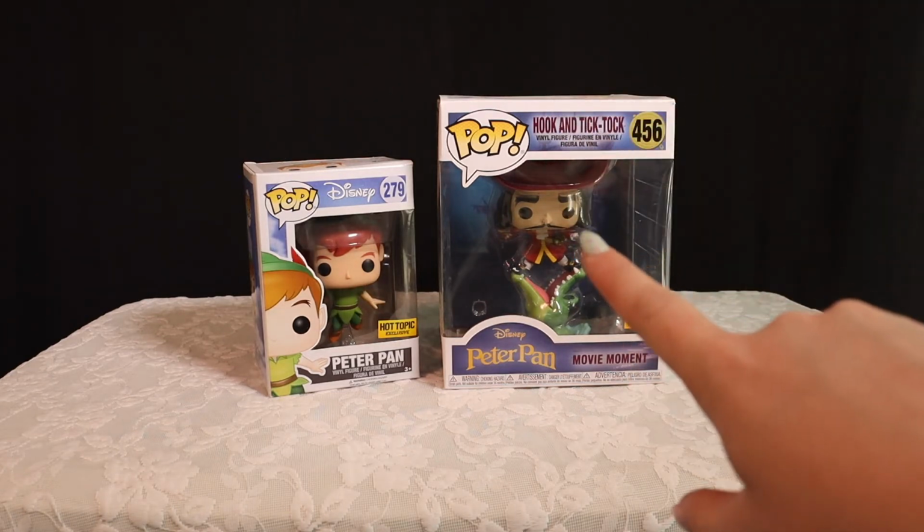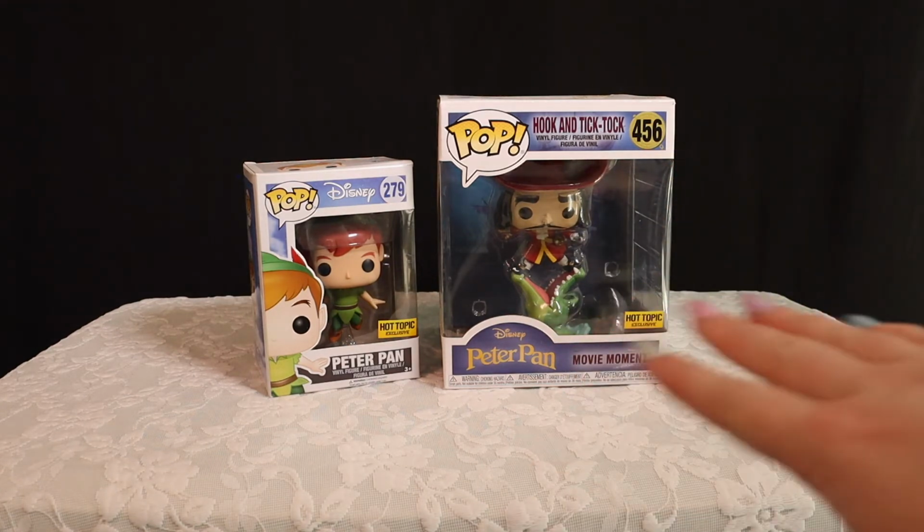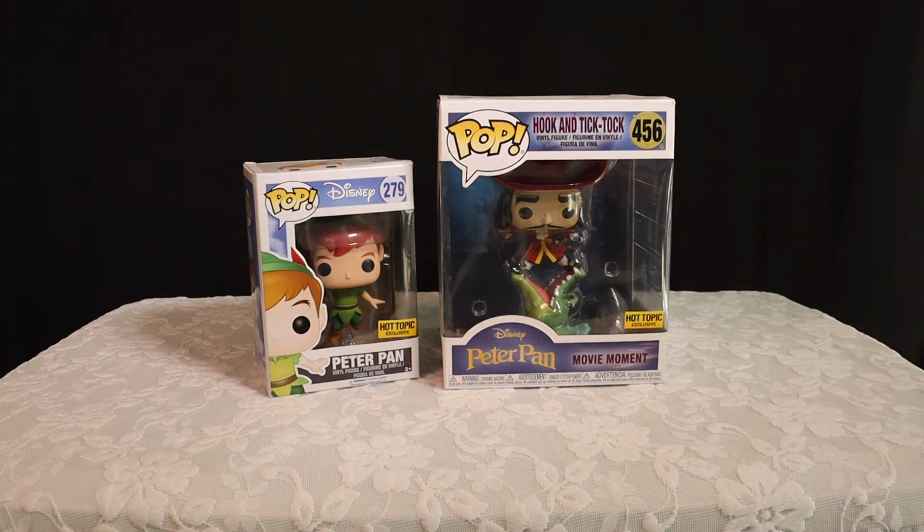This one came in like this villains box mystery set where you knew you were getting this, but didn't necessarily know the rest of it. And I specifically bought it for him. I didn't care about anything else in the box. I think I only kept 1 or 2 of the other items.